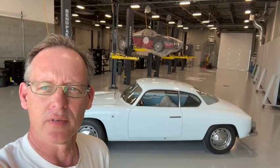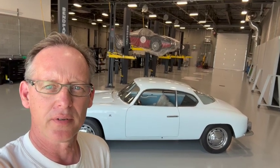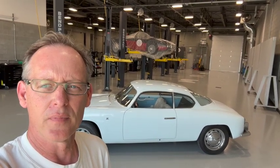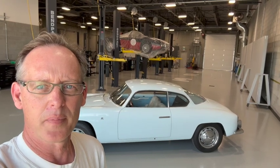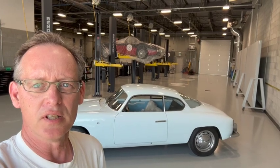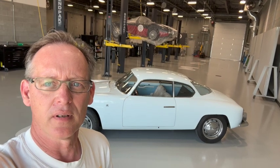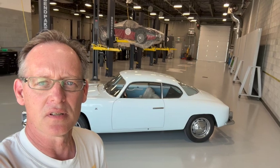So we have a true survivor, a car that's only had an engine rebuilt and a repaint. Everything else looks original. It's in the original colors. It's one of 31 covered headlight Series One Appia Zagato GTEs, one of a few hundred GTEs, and one of a few thousand Zagato-bodied cars from the heyday of sports car racing in the 50s and 60s.